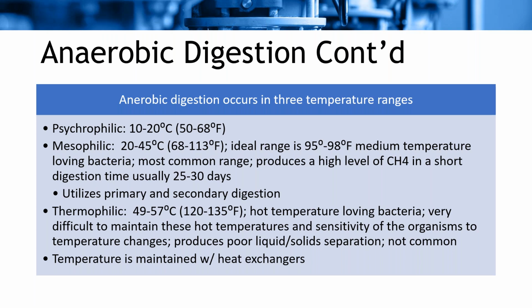We also have mesophilic. This is kind of the temperature range that we see as ideal. As you can see, it's kind of near our body temperatures. And it's the most common range, and also produces a high level of methane and has shorter detention times of 25 to 30 days, which don't seem very low, but comparatively to the other two, it is. And those processes typically utilize primary and secondary digestion.